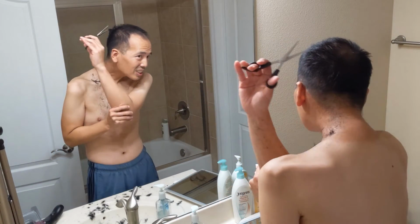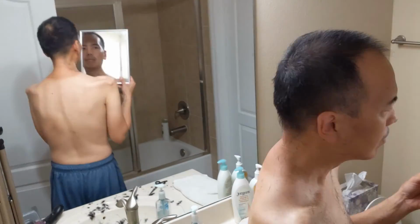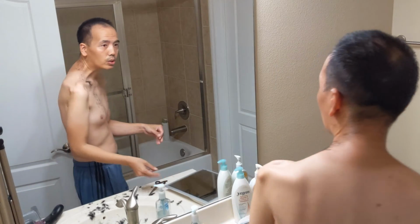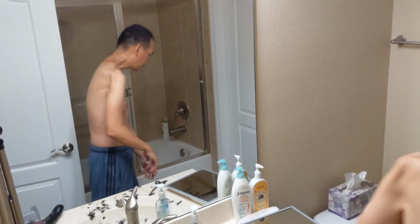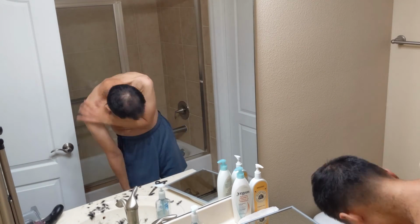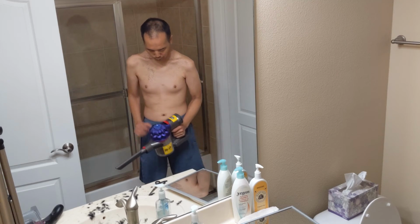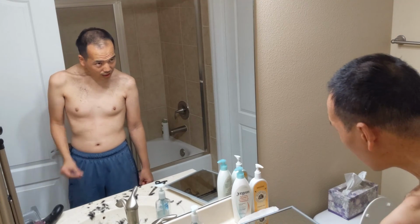A little trimming with scissors here. It's good enough for now. So, I should do a little bit of cleanup now. I think. Good idea. Let's take this little vacuum cleaner here and just... Of course the battery died. Well, I'll go get the other vacuum cleaner later, but we'll see how this all looks after a shower. And you guys can get an update on how the haircut looks.